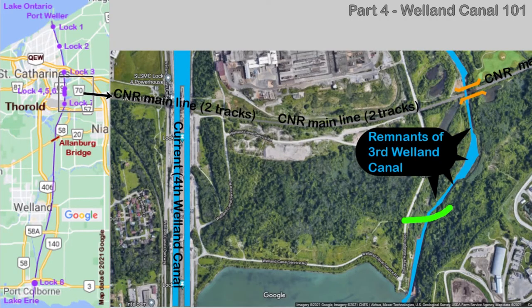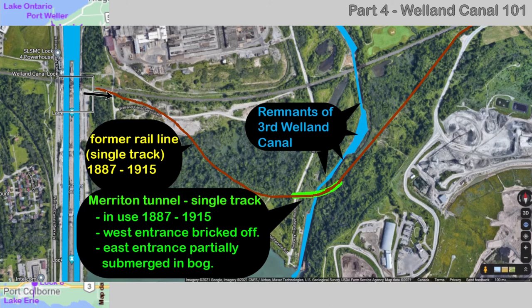There are some relics near this rail bridge. Those relics are related to the third canal. There's an abandoned rail tunnel that runs under the third Welland Canal. This historic treasure is fenced off and inaccessible to the public. The only people that can get to it are the vandals.